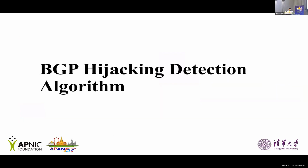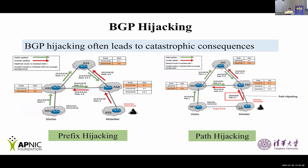First, I will give some introduction on the hijacking detection algorithm. We all know that BGP hijacking often leads to catastrophic consequences. There are mainly two kinds of hijacking. The first one is prefix hijacking, and the next one is path hijacking. I think all our engineers know this well, so I won't dive into the details.